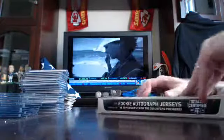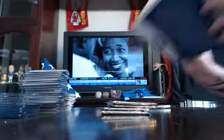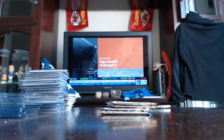Then we'll hop off, we'll get this stuff to the post office, we'll get it on YouTube. And we'll see you guys tonight. We also did get a couple more cases of Flawless. So we'll do a case of Flawless, I believe, Thursday. And then I believe we'll do another one Saturday or Sunday. I'm trying to work on getting another case of National Treasures Hockey, too. But we'll see how that goes.